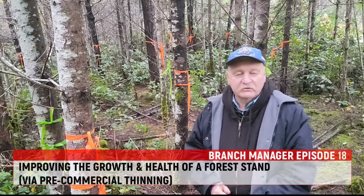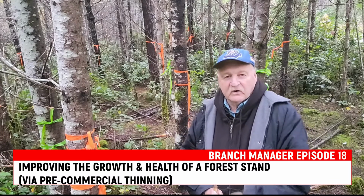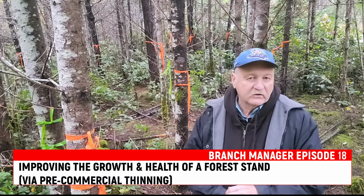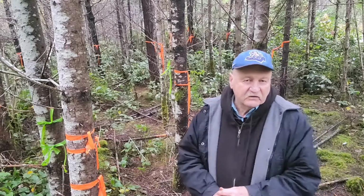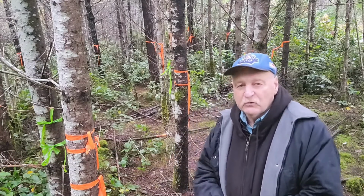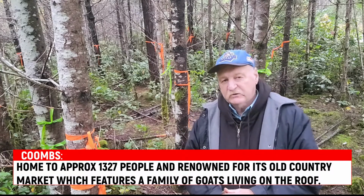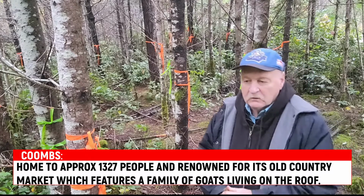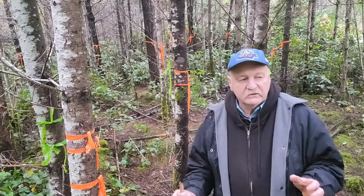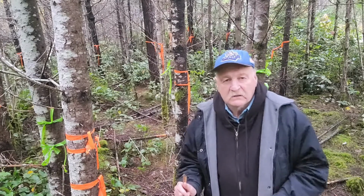Welcome to episode 18. I'm standing in a stand of trees near the English River Falls Park in BC on Vancouver Island and just west of Coombs. This stand of trees is approximately 25 to 30 years old on average. So I'm considering what I can do here to improve the growth of this stand.